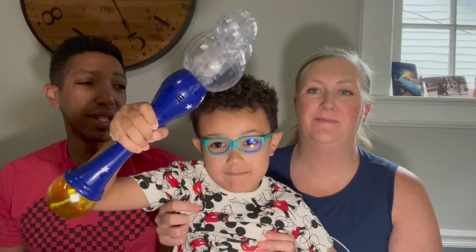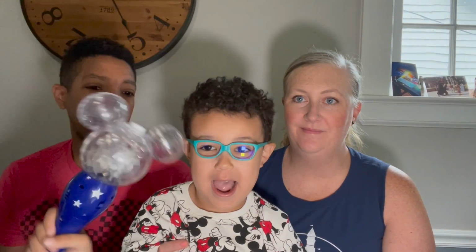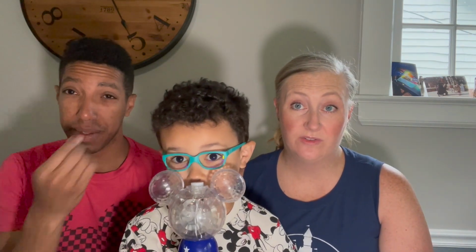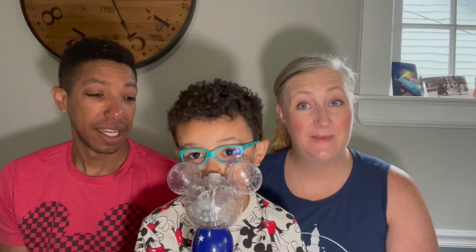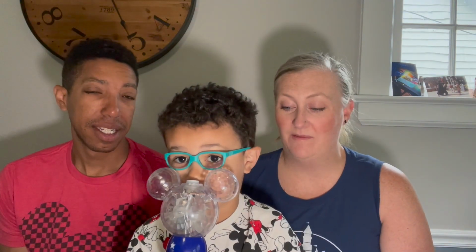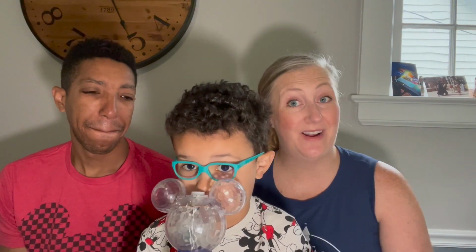What is this? A bubble wand. That was the very first thing that we ended up buying at the parks, because he really wanted a bubble wand. He kept seeing kids with it, so he used his money. They are $30. It's ridiculous. It made him very happy until it ran out of bubbles. We have more bubbles, so we will refill it.